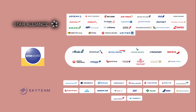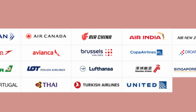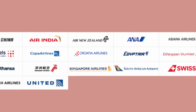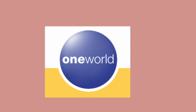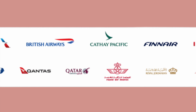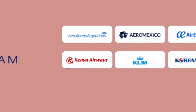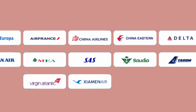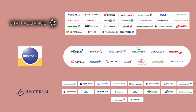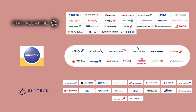I'm not going to name off every member of each alliance here, but you can see Star Alliance includes large airlines such as Japan's ANA, United from the US, German Lufthansa, and Ethiopian Airlines. Then Oneworld has got airlines such as British Airways, Qatar Airways, American Airlines, Japan Airlines, and Finnair. And finally, SkyTeam includes airlines such as Delta, Air France, KLM, and Kenya Airways. So essentially, whenever you fly on any member of an alliance, you can earn a valuable airline award currency.